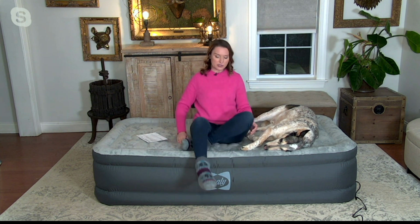The 18 inches off the ground is a really important height too, because that's about your standard dining room chair. So when I sit on the edge of this, it's like we're sitting on a normal chair. It's easy to get in and out of. You don't feel like you're on the ground. You've got this great outer ledge right here that keeps you from rolling off. And gone are the days of those long tubes of air mattresses that we used to have that were about 8 inches off the ground.